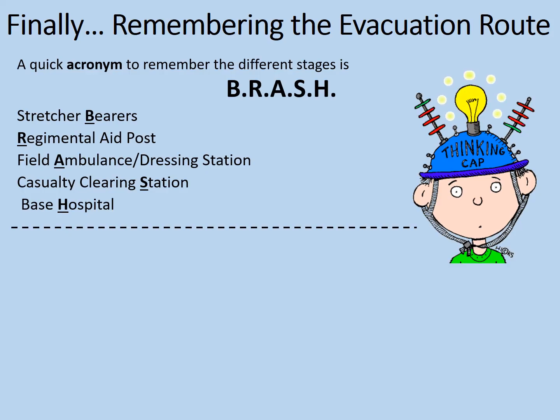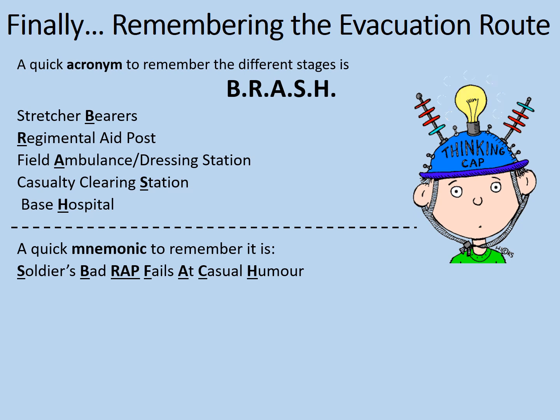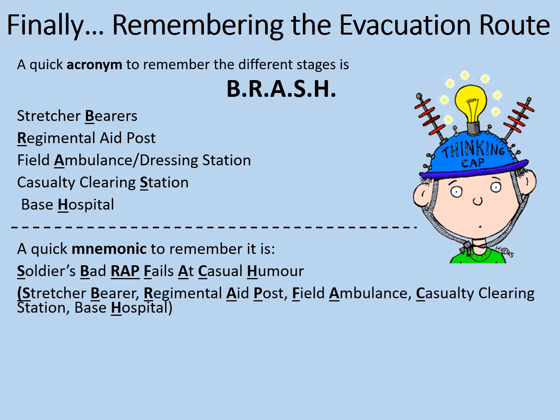If you prefer though, you could try a mnemonic. Here's a quick nonsense sentence to help you remember. Soldier's bad rap fails at casual humour. Can we tell what these different initials stand for? Stretcher bearer, Regimental Aid Post, Field Ambulance, Casualty Clearing Station, and then Base Hospital.